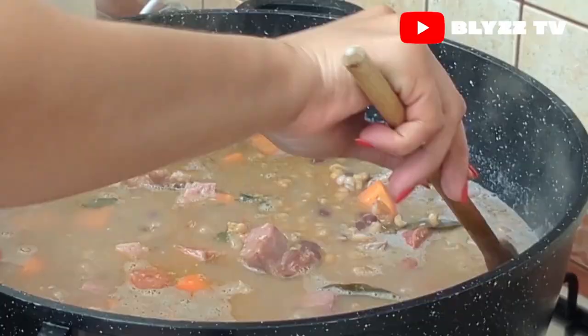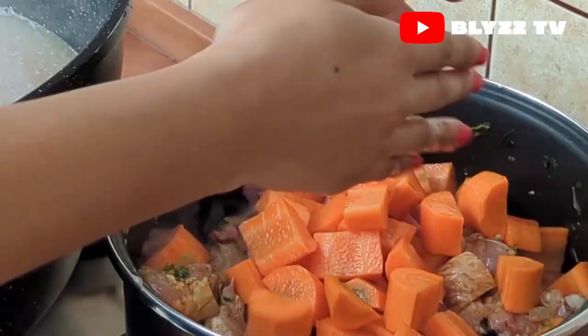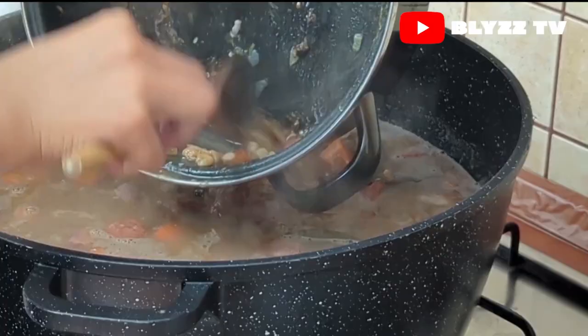By the way, this food will give you a food coma. Yes, I just can't wait to taste it. I'm just waiting. And how does it smell? It smells good. It really smells good.